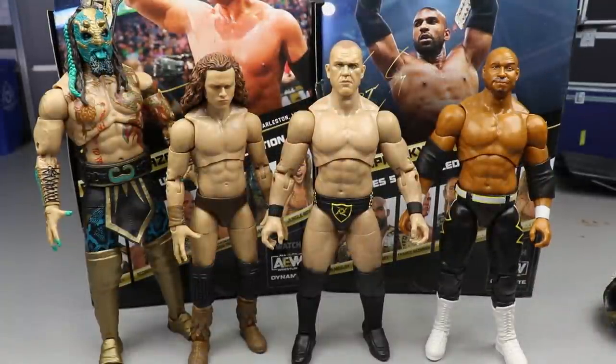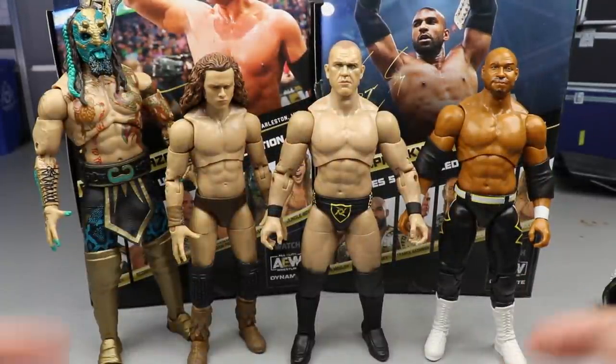Now, as far as your comparisons go for SCU here, is SCU up next to Jurassic Express and Jungle Boy and Luchasaurus, which, funny enough, are a part of the same series. If you guys missed our review on these guys, definitely go check that out. But there is your kind of comparison to a tag team there.